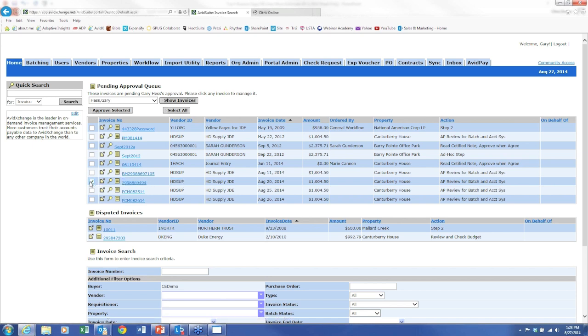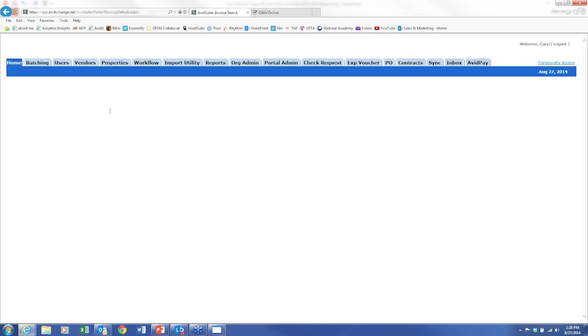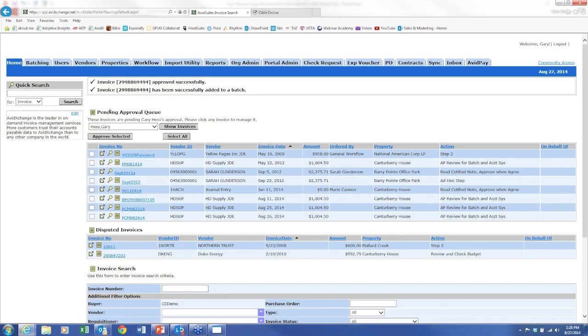Everything works in real time, and that's great for you people that have spread out operations. So if you have a branch office or multiple offices, or if you have a sister facility somewhere across the state or something, once you push that button, the next person has it. Everything works in real time. And here's what it's saying: it's been successfully approved, and then it's been batched.